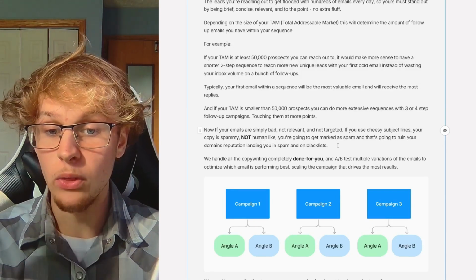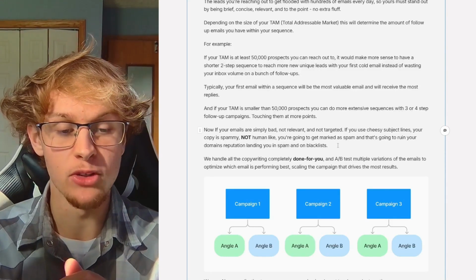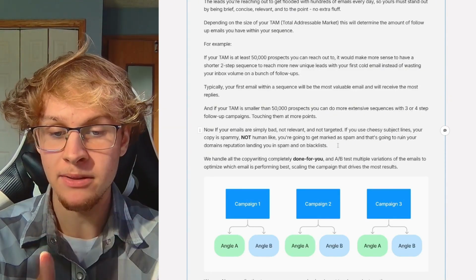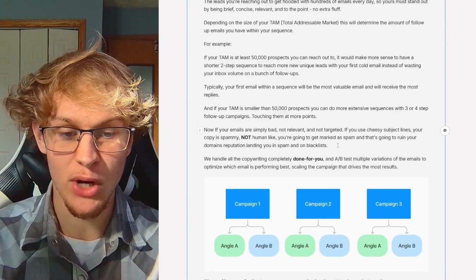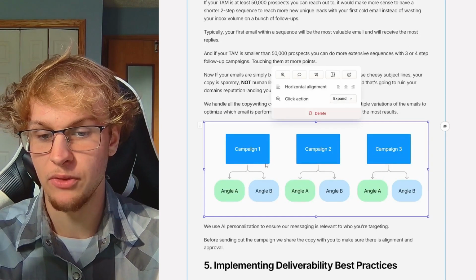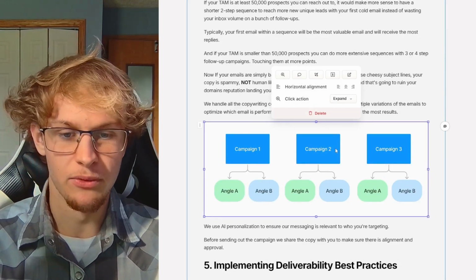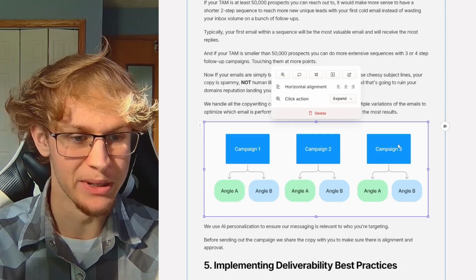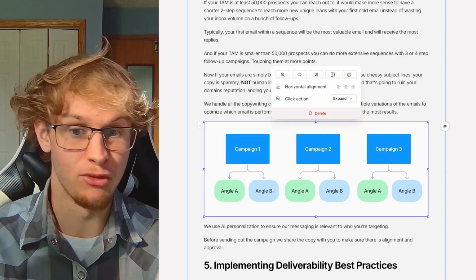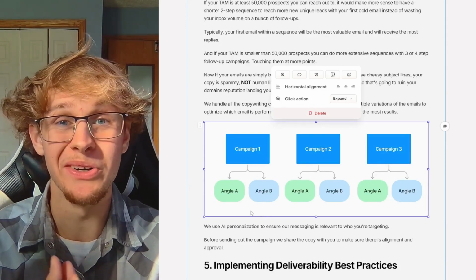Now we handle all the copywriting completely done for you, and A/B test multiple variations of the emails to optimize which email is performing best, scaling the campaign that drives the most results. So this would look like, say we develop campaign 1, we want to test angle A, angle B. We develop campaign 2, test angle A, angle B, campaign 3, angle A, angle B. It can be more than 2 angles. It can be 4, it can be 3. It really depends on what your offer looks like and who we're really reaching out to.